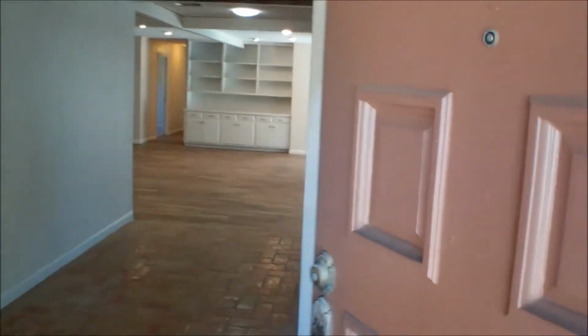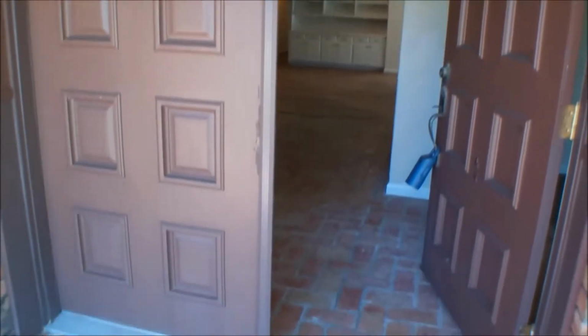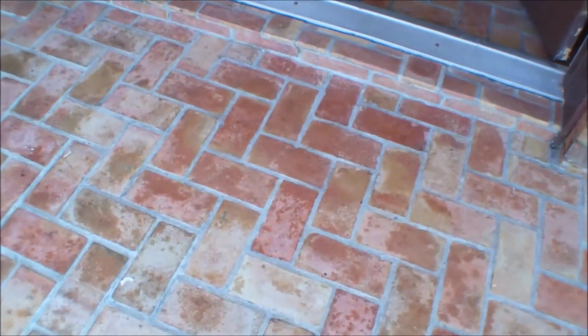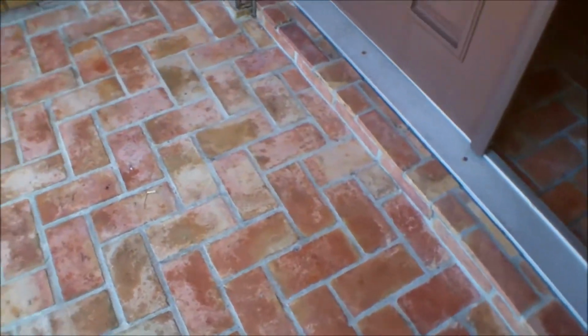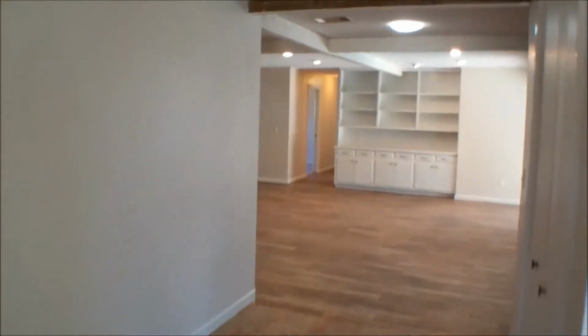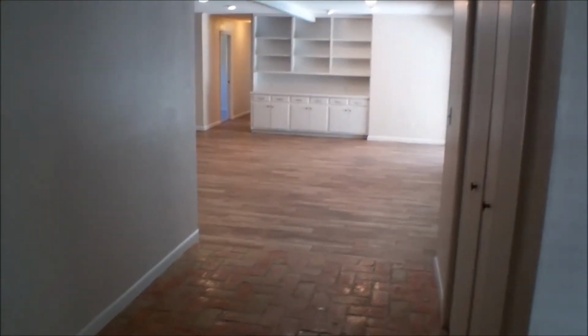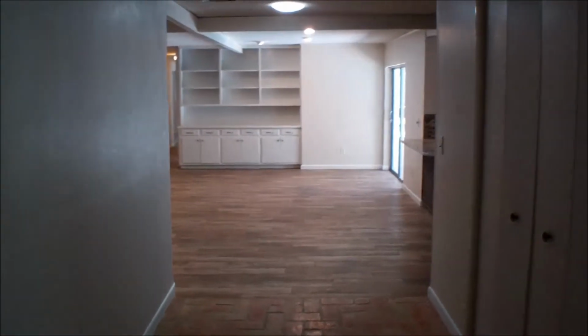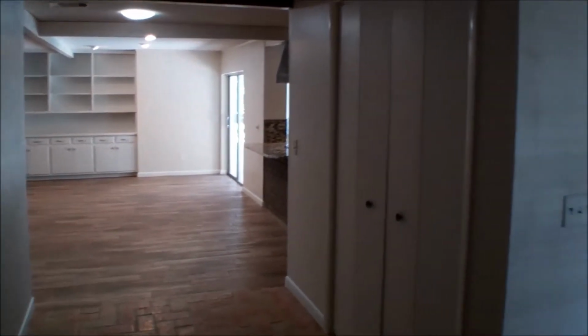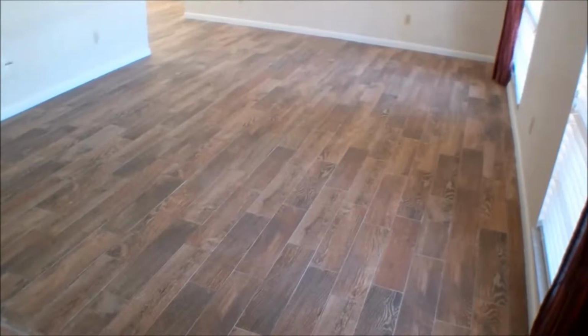So as we walk through the double door front entry, just a couple quick things I'd like to point out. We have this really nice brick out here in the exterior that carries through to the interior. So you have a nice transition from outside to inside. And as soon as you get inside, you notice that we have brand new, what appears to be wood flooring, but it's actually new tile, so it wears better than wood. Throughout the main living areas.